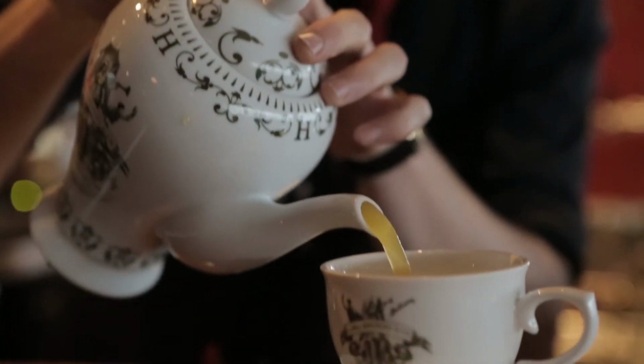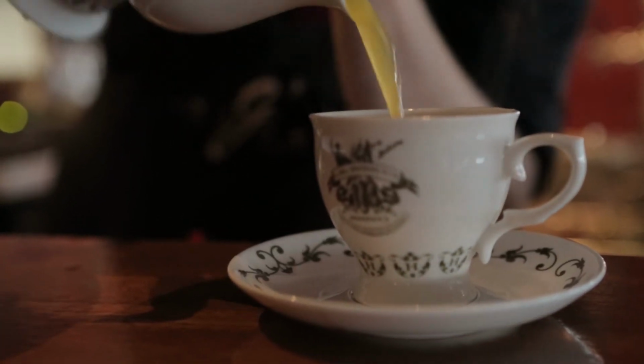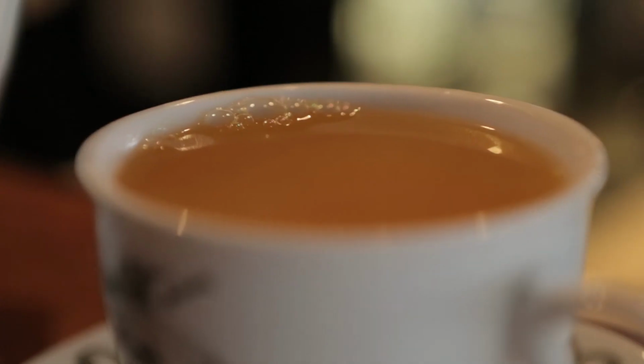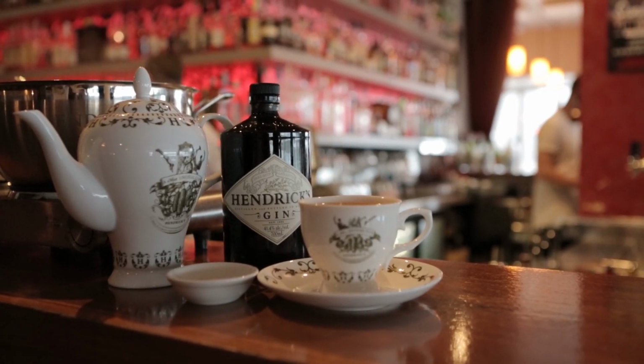And there's also a mandarin oleosaccharum that I've made, which, adding a little scoop of that to each cup of punch, just adds a nice sweetness, and again just rounds the whole drink off completely. It's called A Punch in the Face by Charles Erskine, and it's my take on a Hendricks Hot Gin Punch.